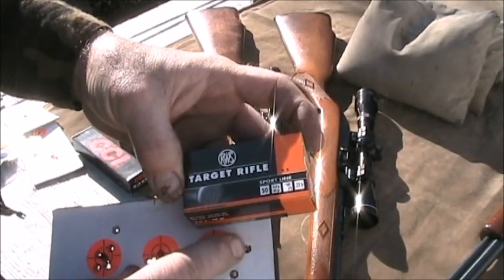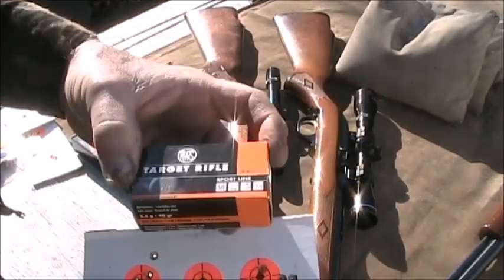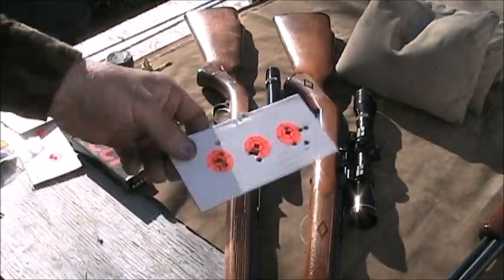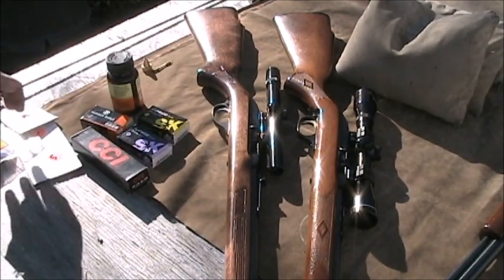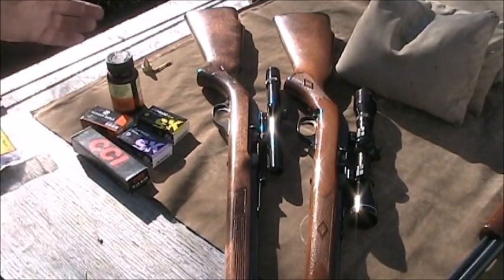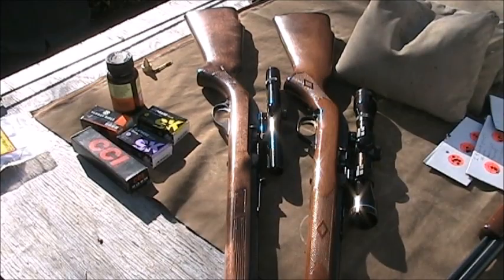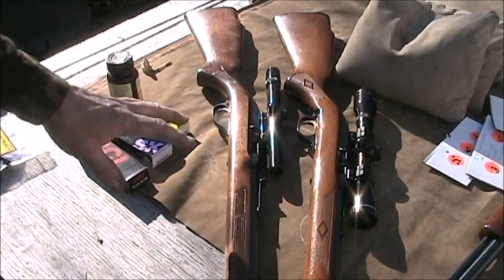It did not like the RWS target rifle. As you can see from this group, that's quite a spread there at 25 yards. That's not acceptable. So, like I said, you have to try the different brands of ammunition for your particular gun to see which one it prefers. You may have the same model, same barrel length and everything, and it may prefer a totally different brand of ammunition than mine. So anyway, now that we're done shooting these guns, it's time to clean them.